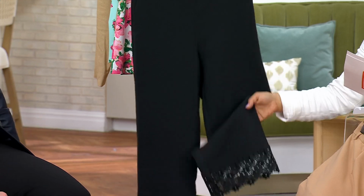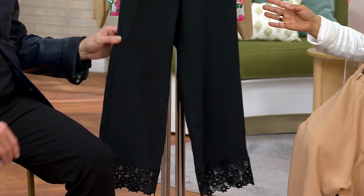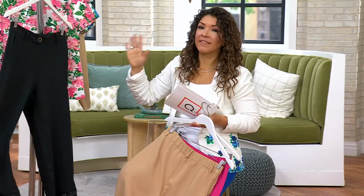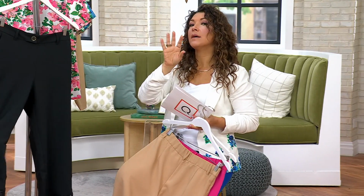I mean, the lace is just exquisite. The pant leg is more relaxed. I wouldn't say wide, it's voluminous. Not wide, it's relaxed. I think it's a really pretty relaxed leg. It's like a trouser.